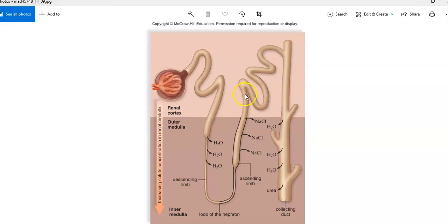And so then we're going to get into the far twisted tube right here, the distal convoluted tubule. Here's proximal, near twisted tube. Here's distal convoluted tubule, distant. Distal means distant from the point of attachment. The point of attachment is considered to be right here around the glomerulus and Bowman's capsule. This is distant from it, so this is the DCT, the distal convoluted tubule.